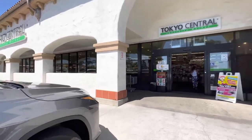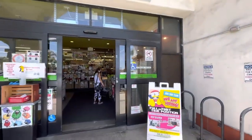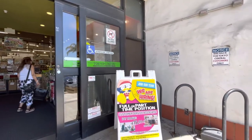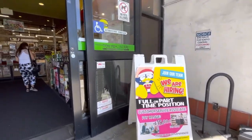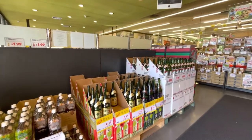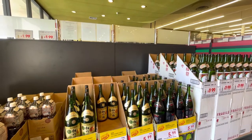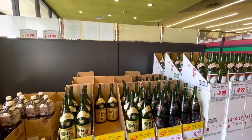So we're walking into the entrance. Just got here. Oh, they're hiring, in a part-time position. Is this alcohol? I'm not sure what these things are. Japanese alcohol.